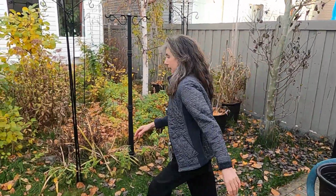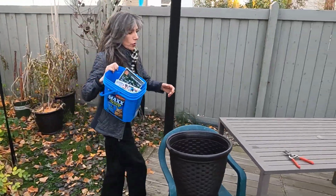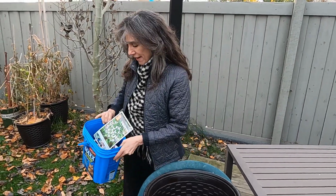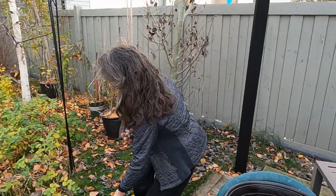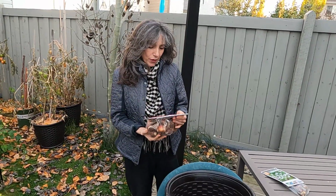Oh, where are the bulbs? I'm gonna get the bulbs. I didn't get it. Okay, so I'm a designer, so I got all the designy things. To my defense, I also got the soil, but I forgot the bulbs. The designy things are really the most important.